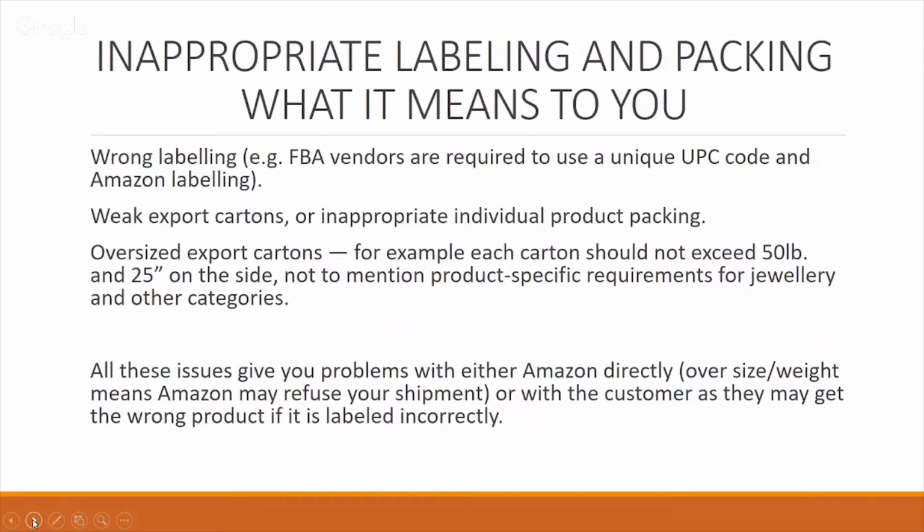Okay, not to mention product specific requirements such as jewelry or soft toys or clothing or anything like that. They have their own specific needs when it comes to packaging inside Amazon. You need to make sure that you are communicating that with your supplier very clearly. Again, all these issues give you a problem with Amazon directly. In other words, oversized or overweight means Amazon may refuse your shipment.